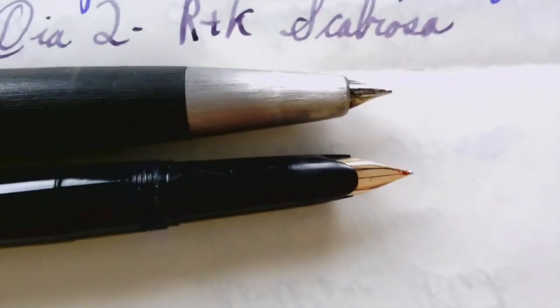So while that focuses, I'm going to bring down another pen here. This is a Kaweco V14S. I just want to show you the nib. And I'm going to press the autofocus button because I think it'll help. All right, there we go.